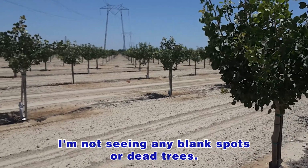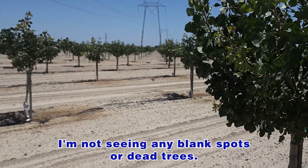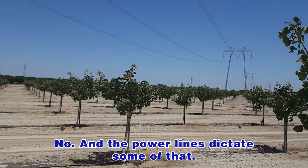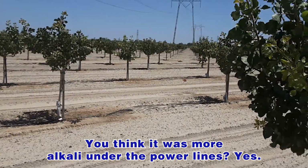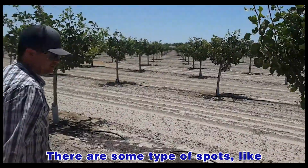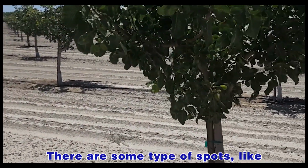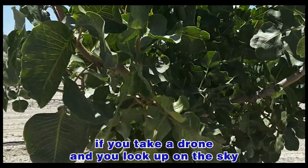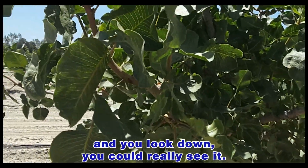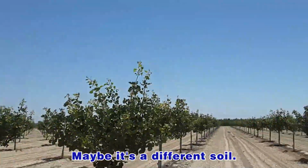I'm not seeing any blank spots or dead trees. No. And the power lines dictate some of that. You think it was more alkali under the power lines? Yes. There was spots like, if you take a drone and you looked up on the sky and you look down, you could really see it. Maybe it's a different soil.